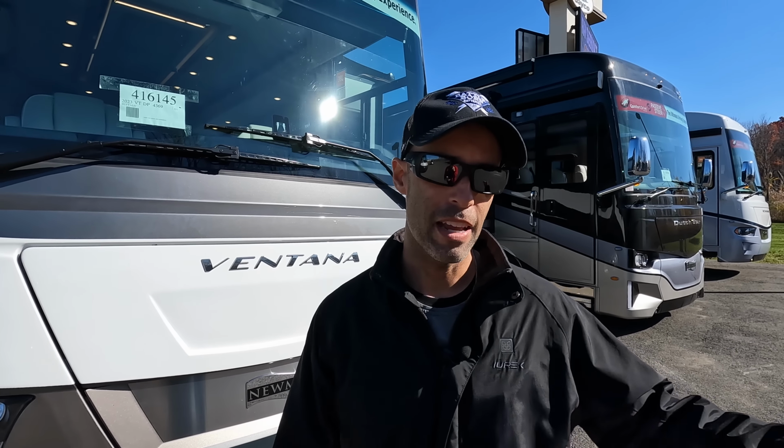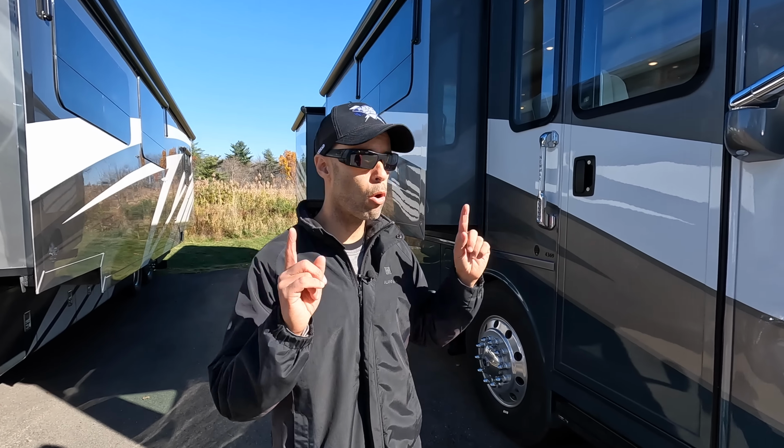The passive steer axle on the rear tag is going to allow you to have a much tighter turning radius, because this is a big coach, 43 feet 10 inches in length. You also notice up top you have a camera that is part of the 360 camera system. Safety going down the road. When you parked at a campground, you can see all around your coach.